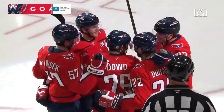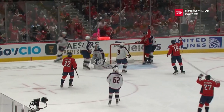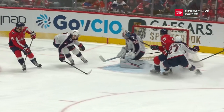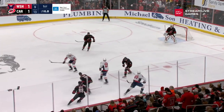Nic Dowd. And it starts again in transition. You see Van Riemsdyk throws it in front. Puck watching is all the guys in white. That's been the story here in the first. They've had very little hits, if any. That was a McNugget minute strike for Ovechkin. Good news for Caps fans.